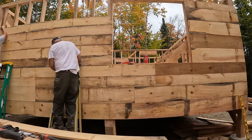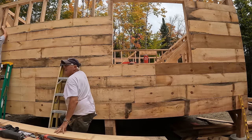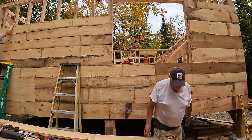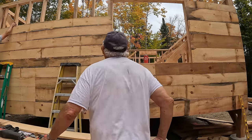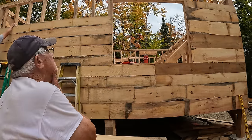You're gonna be pretty close, Donnie. To hitting that window. Oh, yeah, I'm not sure. I got 2/8. So yeah, that looks about right. Yeah, pretty close.